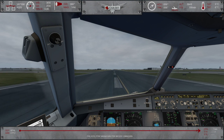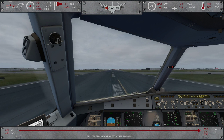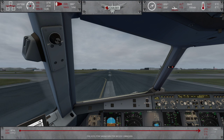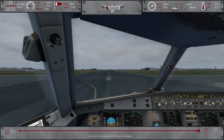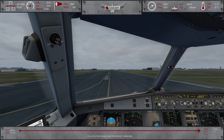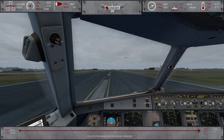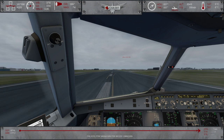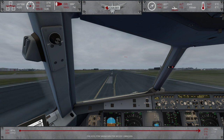Express 001, welcome to Toronto. Exit on Hotel 3 and contact Tower 118.7 for your taxi. Roger, exit on Hotel 3 and 118.7, Canadian Express 1, thanks. Bye, bonsoir, et merci beaucoup.